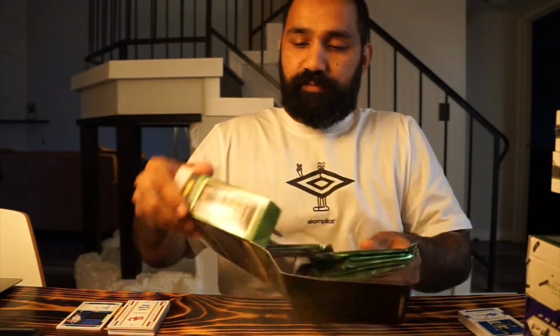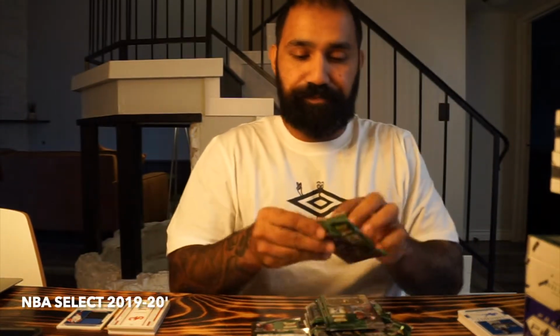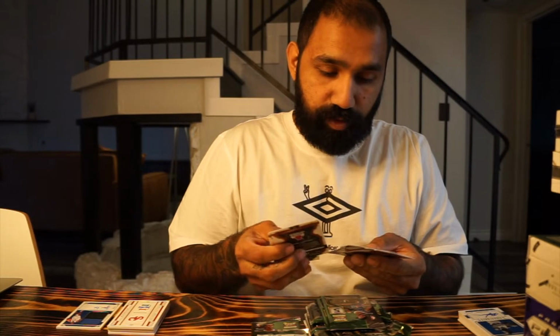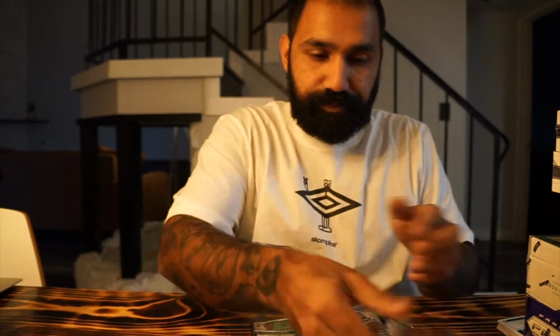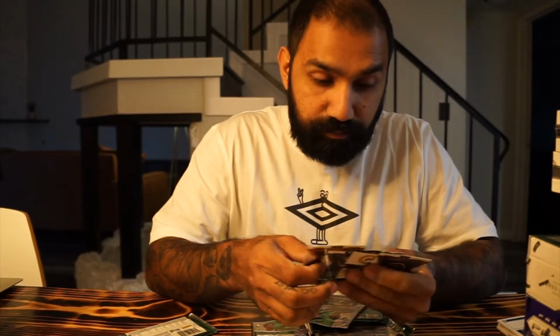Alright, we've had bad luck with this year's Select, that's why we go 1920. We want that zebra. I should pull a zebra right off the bat. Oh, these Select cards look so much better. These are just regular cards. Matisse. Tie-dye, right off the rip. Domantas Sabonis. Okay. See, this is what I'm saying. Like, it's already so much.